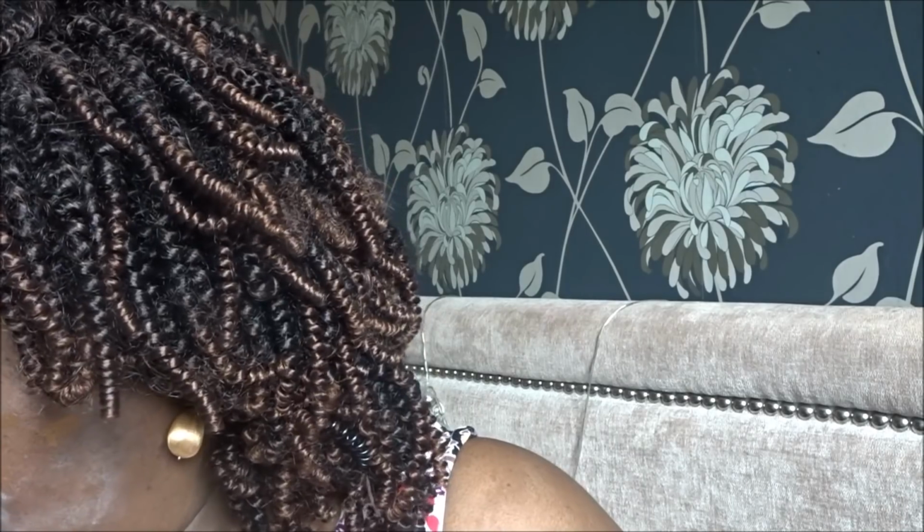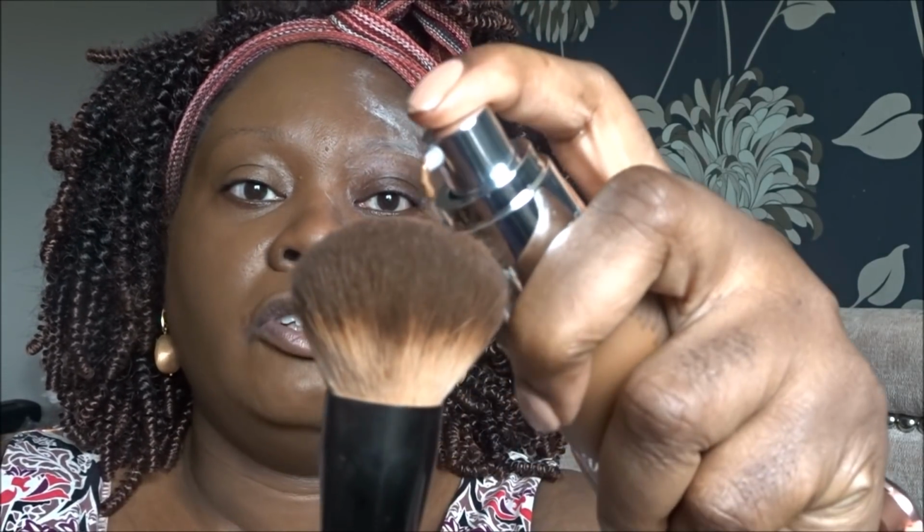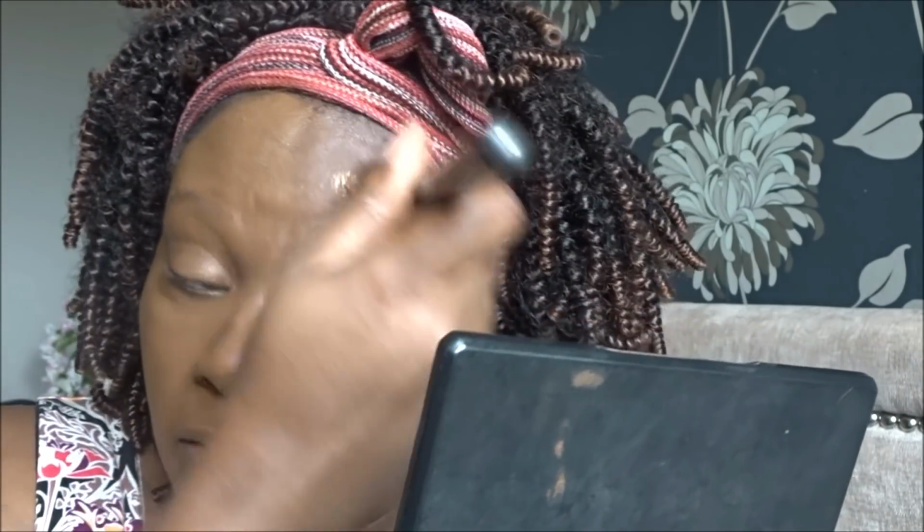Right, let's do the other side of my face. I thought I'd brought a clean brush over. Where I put it, I don't know. So I'll just use my NYX brush. It's only had one use so far this week, so it'll be okay. So there's one pump there. And let's do this side with the brush.